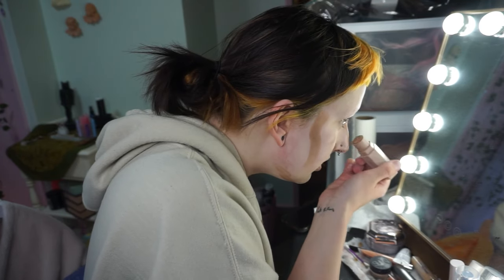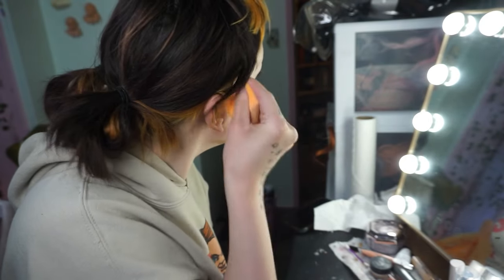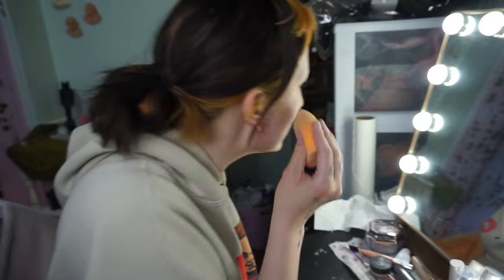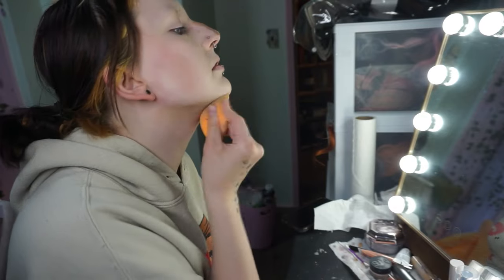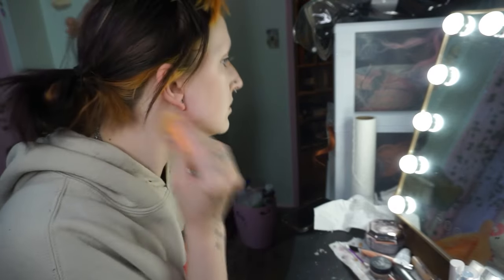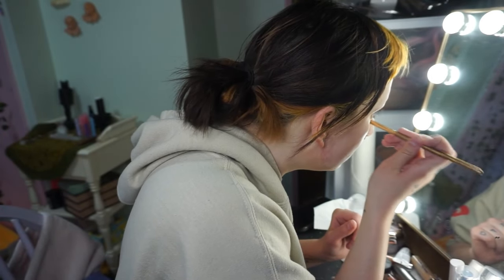I also like to contour my nose a little bit. I don't really know if it does anything though, to be honest with you. But, I mean, it does, but I don't feel like it's that crazy. I don't know why I'm goofing at myself right now. But yeah, I just blend that in. I put it under my chin, on my jaw kind of, and then on my nose, and I just blend it out.